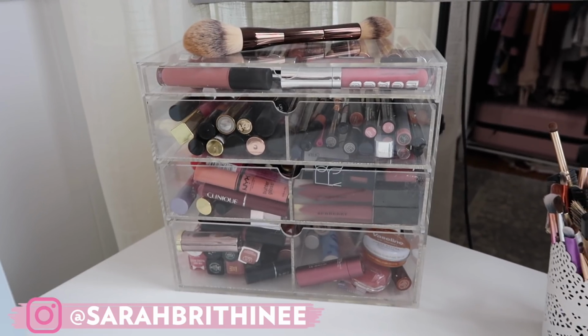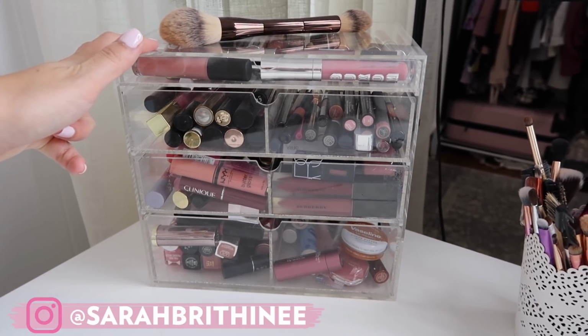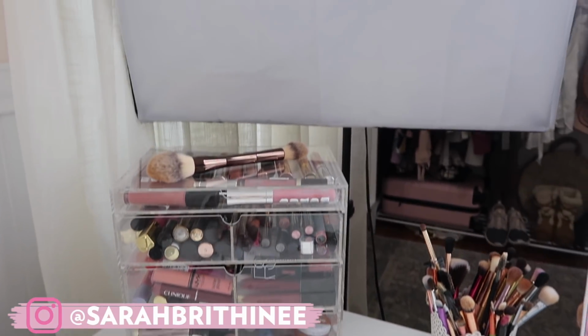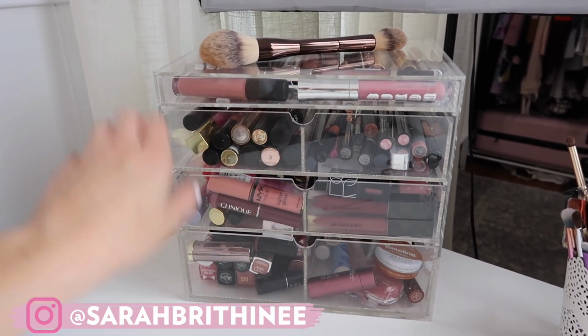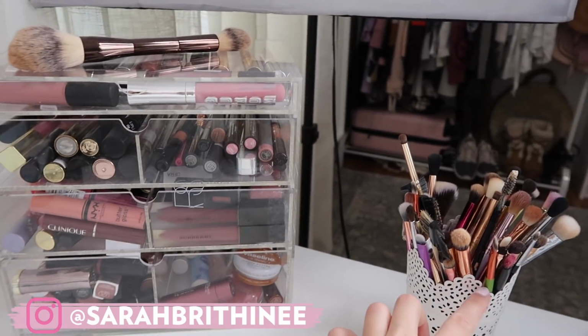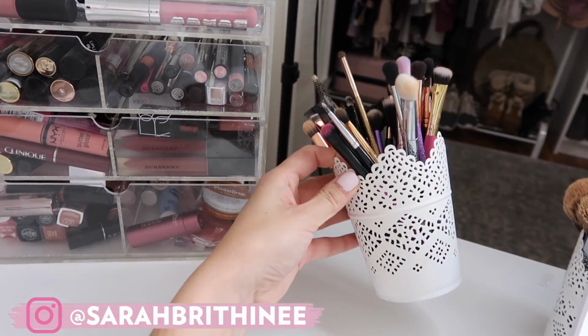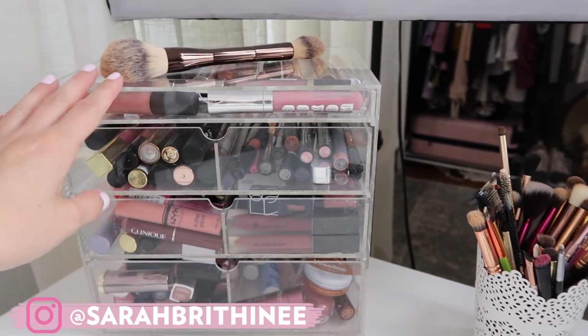I mentioned this acrylic drawer organizer in one of my Amazon videos before. I'm actually sitting where I film so you can see the lights. So this sits on my vanity and it has all of my lip products in it, and then just this double-sided brush because my brushes are in these little things from IKEA, and so I don't want to damage the other side of it. So I just lay this one down here.